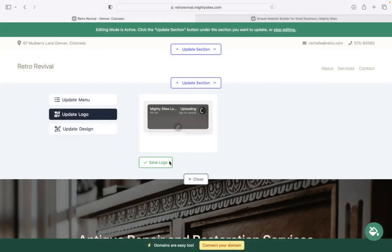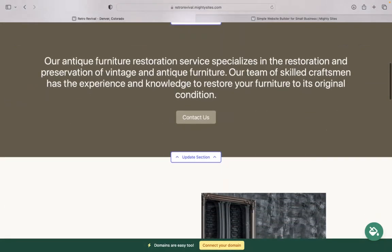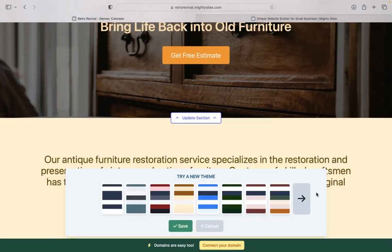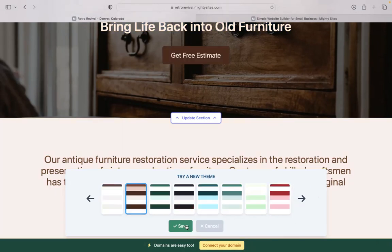If you have a business logo, once it's been uploaded, you can click on that little pencil to crop it, rotate it, add filters or frames. Otherwise, here on the right is where you can make your logo bigger and smaller. Now, if you'd like to change the colors used throughout your website, you don't need to know any color coding whatsoever. Click on that paint bucket bottom right-hand corner. Go through the various color palette options for you to choose from. There are so many options available.